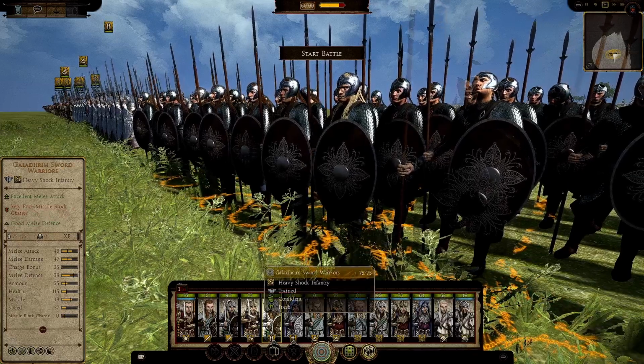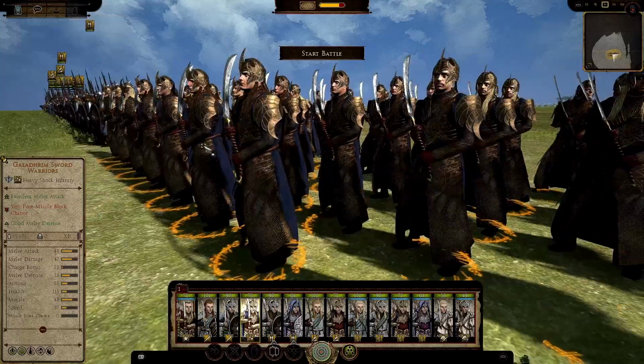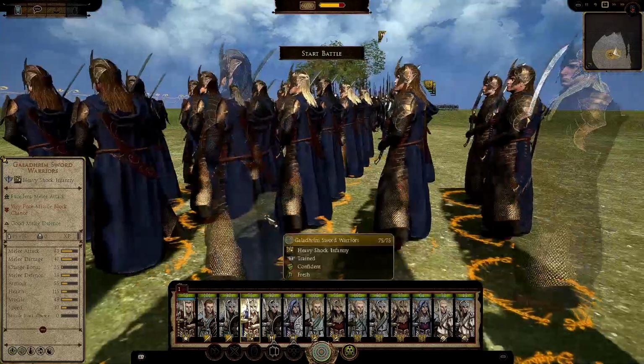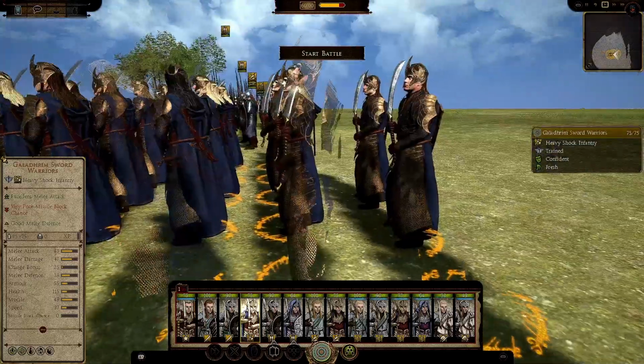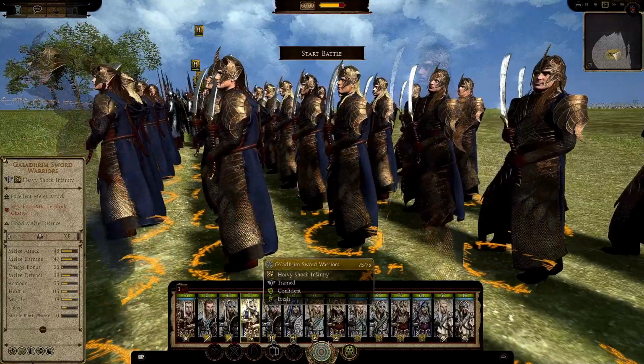Alright, now we are going to the heavy shock infantry. Okay, those guys are shock guys. Look at this blade, man. This is cool. Yeah, yes. Okay, those guys I believe are levies. No, they are also trained.